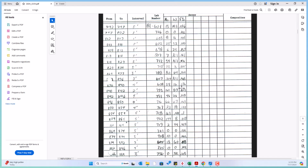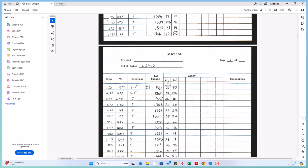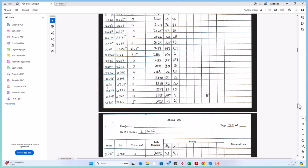Okay. So the other thing you have to watch out for is what does MO actually mean in this case? And it's a little bit surprising. You actually have to go down further.